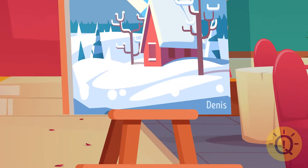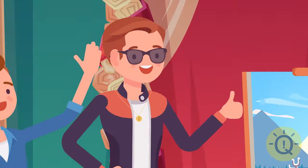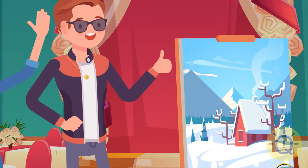Take a look at the signature on the painting. It says Denise. Now look at the third friend's necklace. It has the letter D. So she must be Denise, the artist who painted the painting.